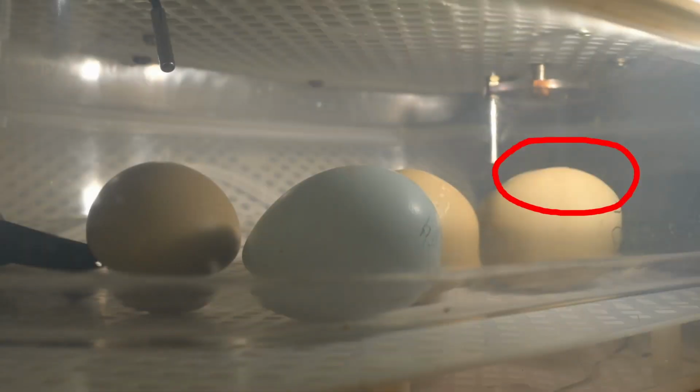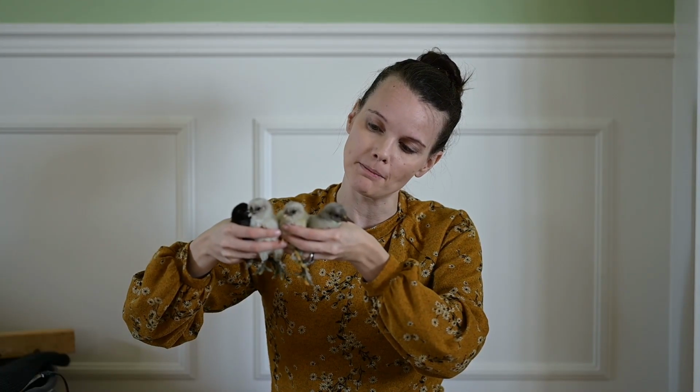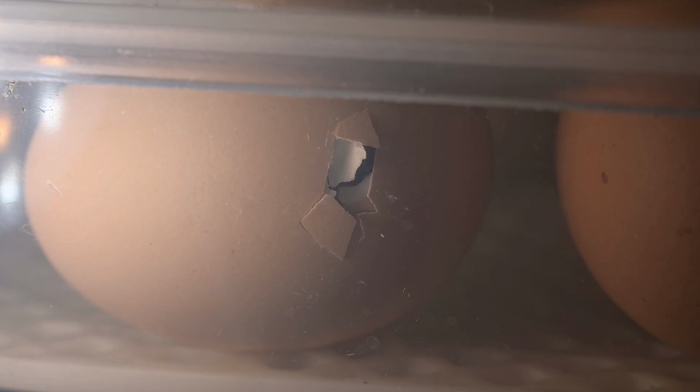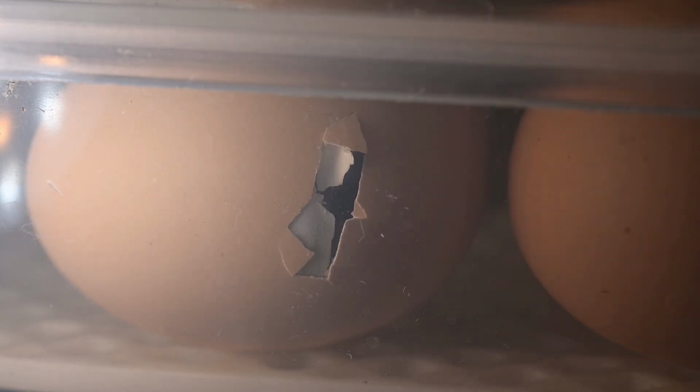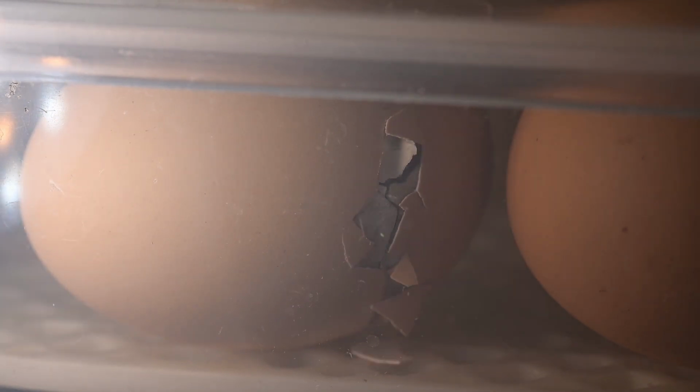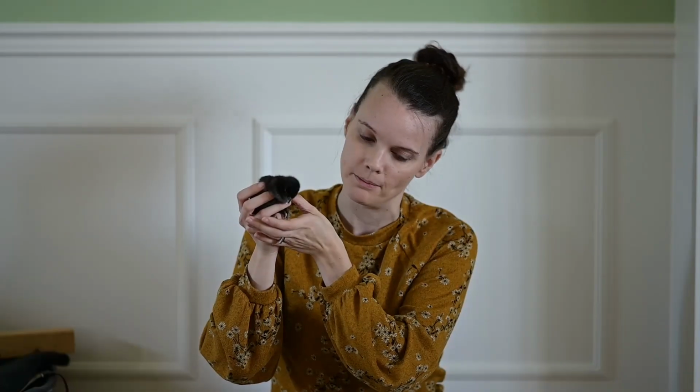They take about 12 to 24 hours from pip to zip. So the pip is the very first little hole in the egg that you see, and that's made by the egg tooth that they have on their beak just before they hatch. And then the zip is when they start at that pip and they make a little seam, I suppose, in the egg, and that's where the egg's going to break apart and what they're going to hatch out of. And they use their egg tooth for that as well. And then a couple of days after they hatch, the egg tooth comes off.